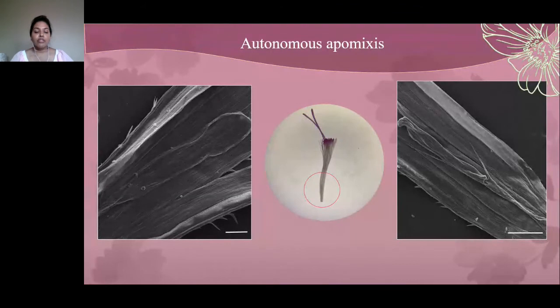Out of the 800 samples that were analyzed, none of them showed pollen tube growth to the ovules. This suggests that the species is obligate apomictic, as facultative apomixis would have displayed pollen tube growth in at least some samples. This, however, could be different in tetraploid populations.